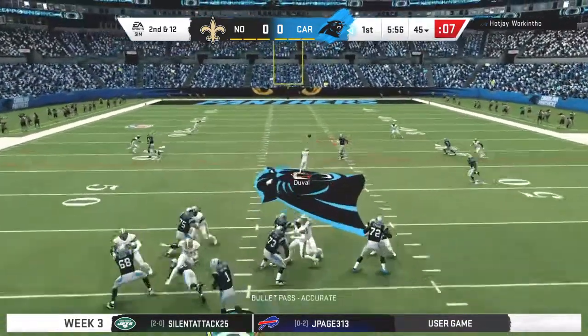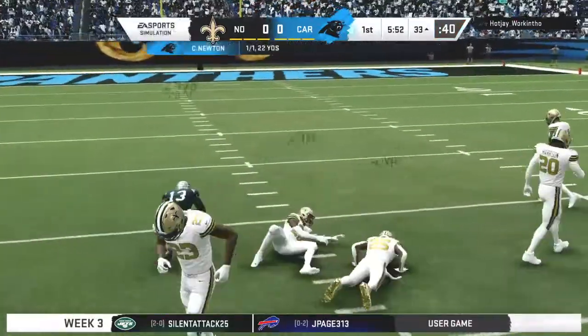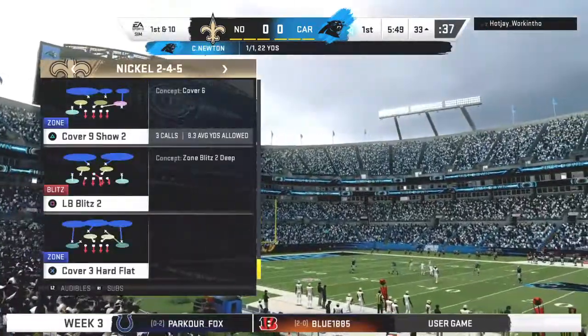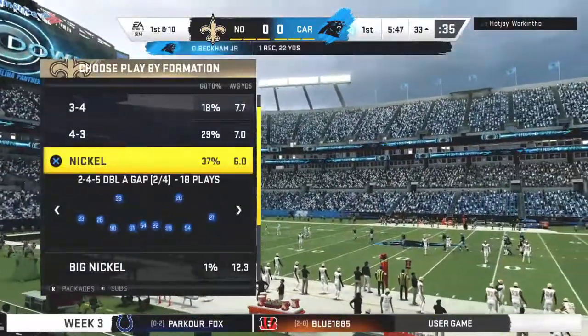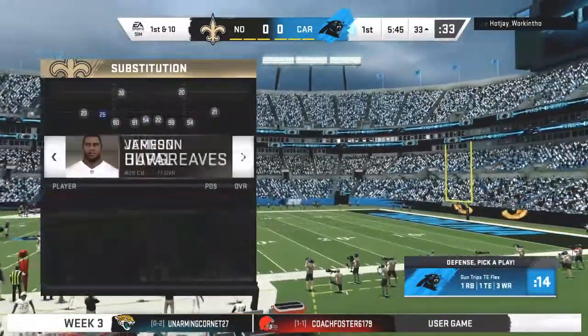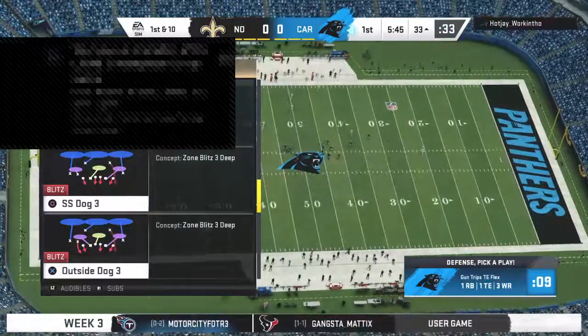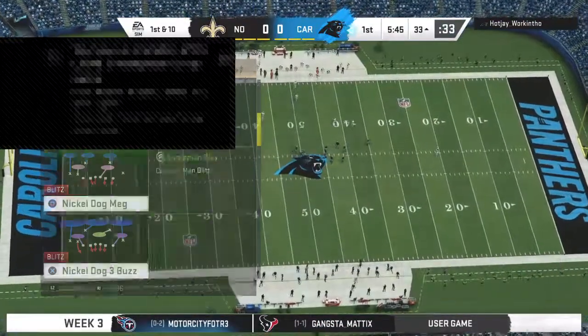From the gun, here's Newton. He's got the hook up to Odell Beckham. Now he's going to get this all the way down inside the 35. 22 yards there, a first down. That's good for the Panthers. First down. 1st and 10 at the 33-yard line.